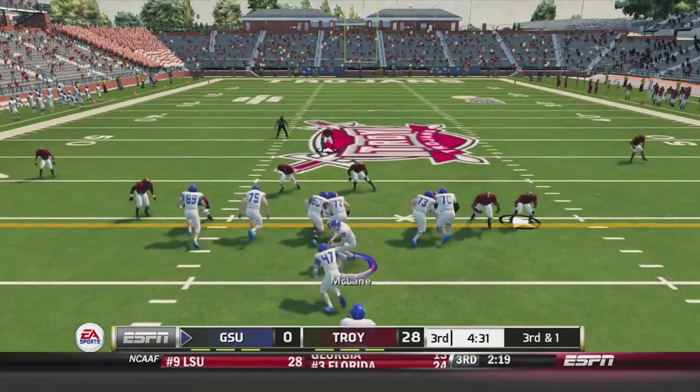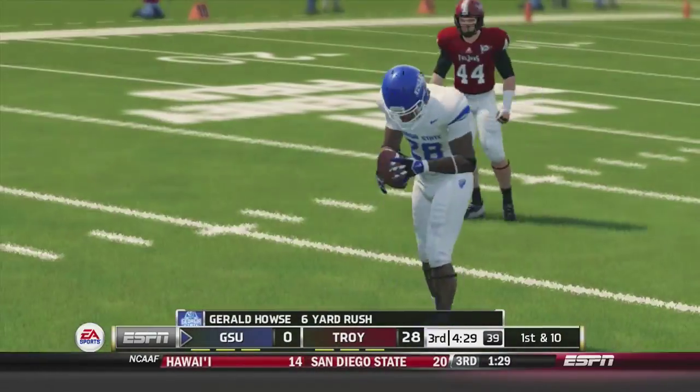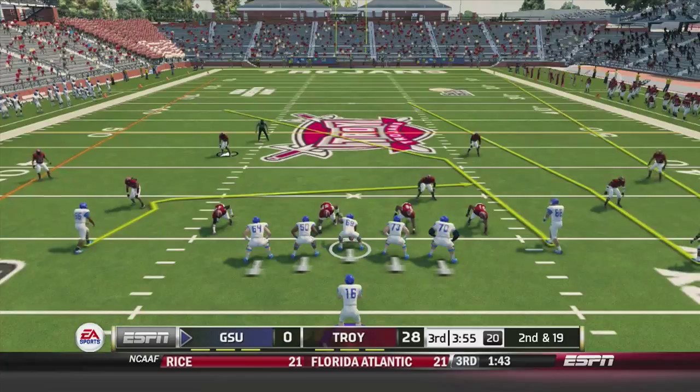So on 3rd and 1, McLean will hand off to Gerald House up the middle. He'll fight forward, break a couple tackles, get the first down, and a 6-yard gain.